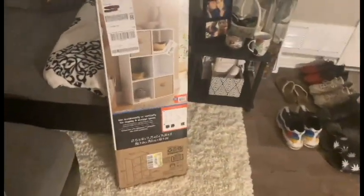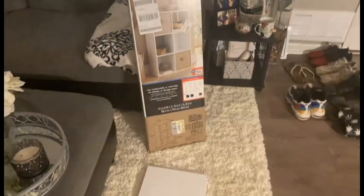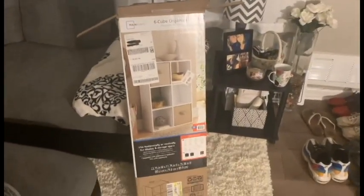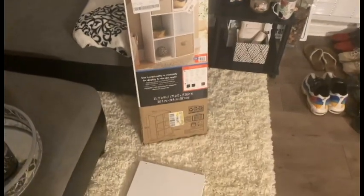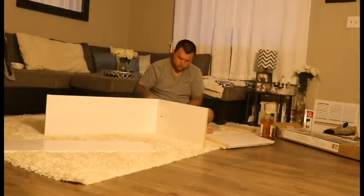Okay, so I finally got my little 6-cube organizer in the mail today. I'm so excited. So I figured I'd show you guys, and then I'm just gonna do a little time lapse of Ty and I putting it together. So here we go.